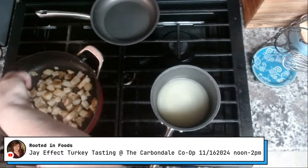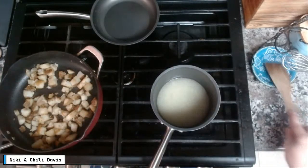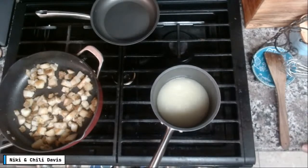This is definitely going to be a stick to your ribs kind of meal. So if you're doing any kind of Black Friday shopping the day after Thanksgiving, get up, have some coffee. Go do some shopping, come back, have some brunch to keep you going for the rest of the day while you're out doing some shopping.